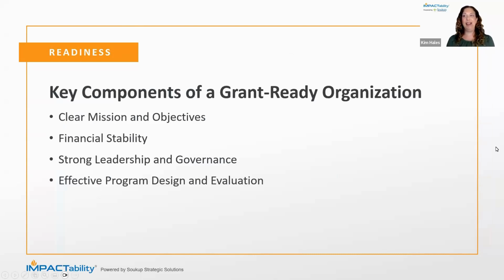All right, so the key components of a grant-ready organization: clear mission and objectives. I think this is probably the key, and it really does sound like something everyone should have, but not everybody does. Being able to articulate that clearly is really, really important. Financial stability. Organizations are making an investment, and they want to know that you have the financial stability to perform in the way that the grant has been written, and the sustainability for that. They want to see strong leadership and governance, and effective program design and evaluation.